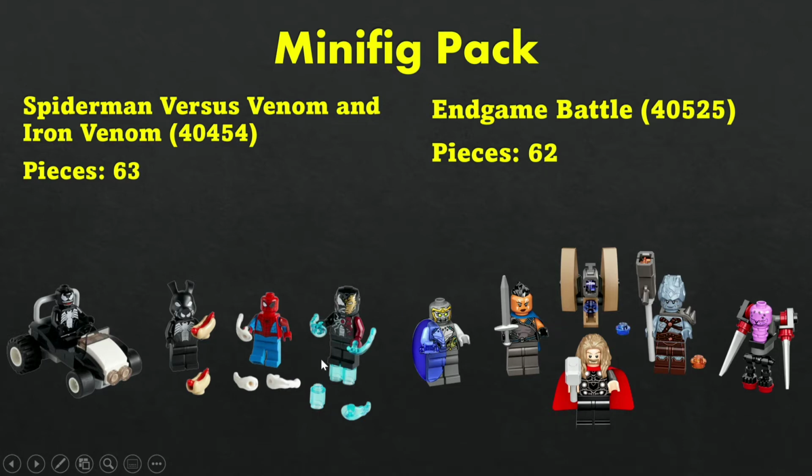Then we get the Venomized Iron Man. Unfortunately, this does have one of the second model of helmets, so not one that opens up, and I'm not really a fan of that, but still a nice figure, kind of the possessed Iron Man, to add to your collection. Now the next one here is the Endgame Battle, set 40525, which comes with 62 pieces.